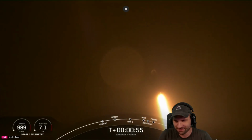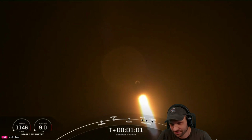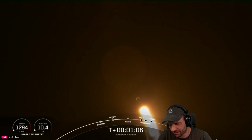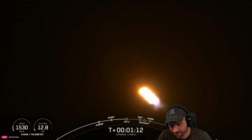That is maximum aerodynamic pressure. That's the largest structural load that the vehicle will see during ascent, so slowing the vehicle down. Vehicle supersonic. Slowing the vehicle down will reduce some of the loads that it experiences through max Q. That's coming up here in a few seconds. Max Q.